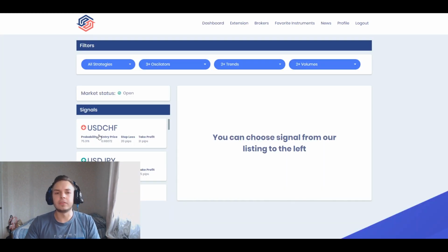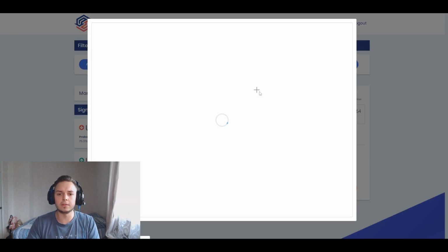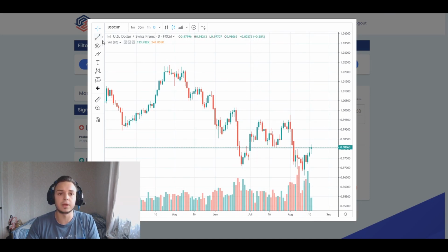So this looks interesting. USD Swiss franc probability 75%, 20 and 31. As you can see, all of these trades are kind of low pip size, which means they're gonna close quicker. So they're probably gonna be open 4 hours to a day or something, and it's gonna be reached. So let's go back to our chart in position, and I see it. You know, USD Swiss franc. This makes sense so much.